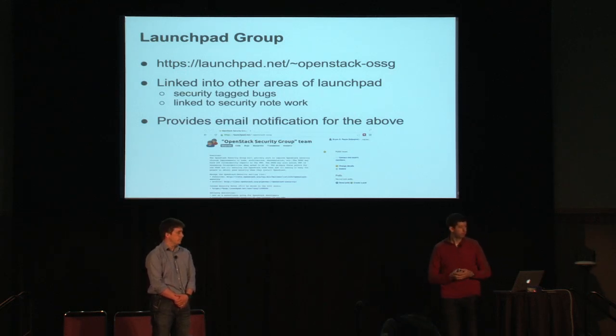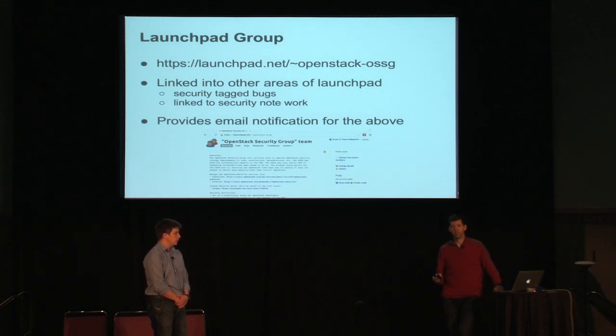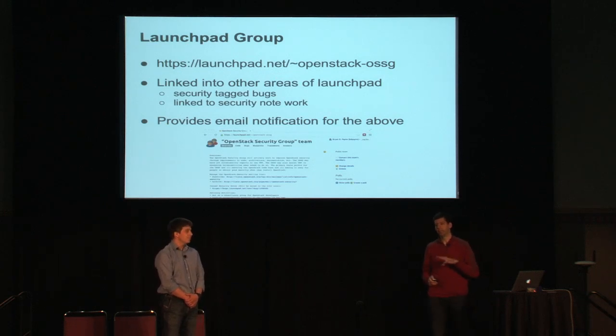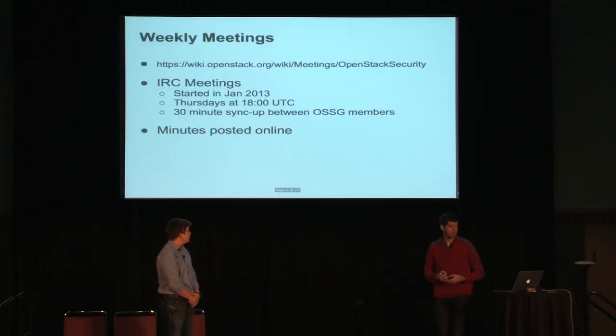Since it's OpenStack, a lot of things are done on Launchpad. We thought we'd set up a Launchpad group. So here's a little screenshot of what we have. Basically just an overview of the core mission of the group, and all the members are listed there. There's a mailing list associated with this Launchpad webpage. We actually eventually set up a real mailing list, which I'll tell you about in a moment as well. But this allows us to have nice linkage to other bugs and things throughout Launchpad, so that you can have a common place to see some of these security relevant things.